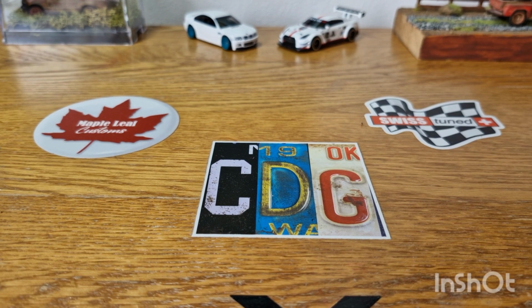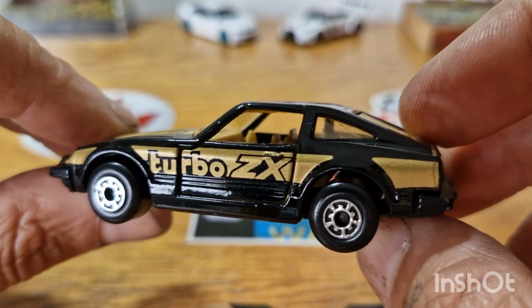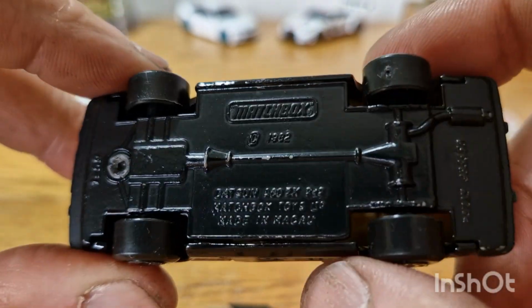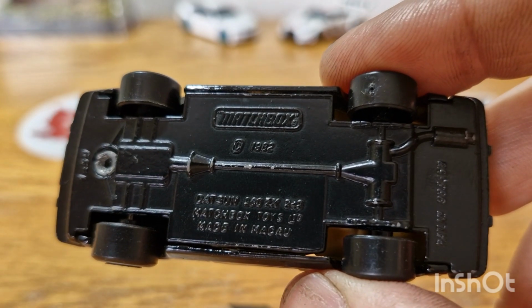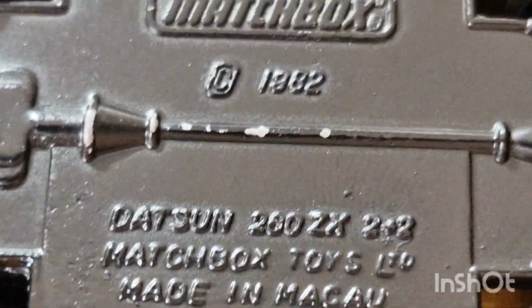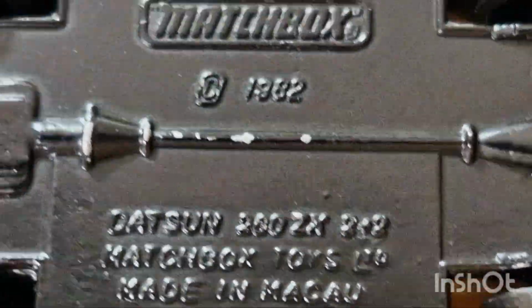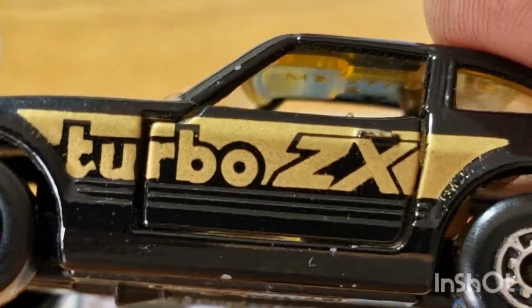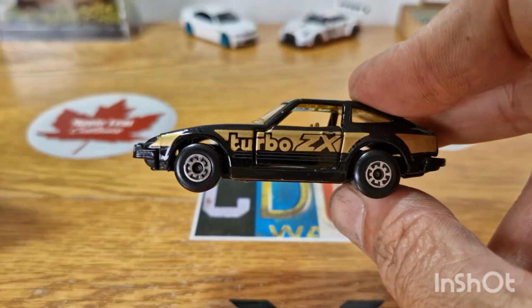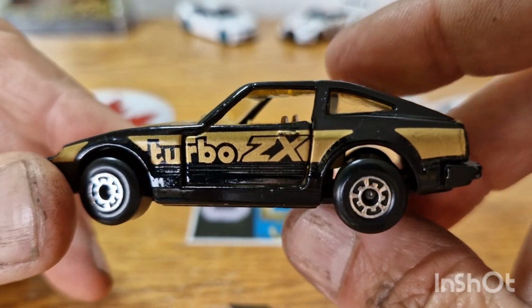The next piece is going to be a Matchbox, and it is the Nissan, I believe this is the ZX280, rather than Nissan 240Z. So a little look. Actually, I got it wrong, it's the same thing. Datsun 280 ZX 2+2. But it is from Matchbox, and it is in pretty good condition for something from the late 80s.